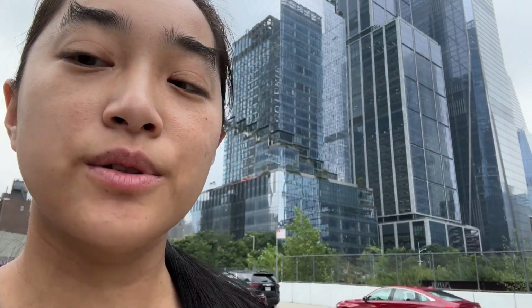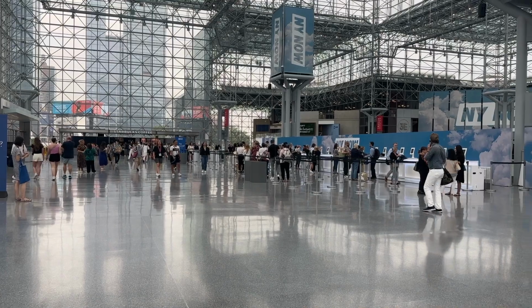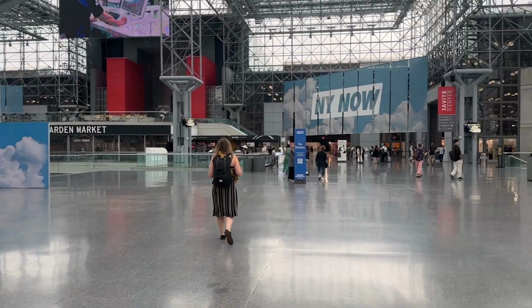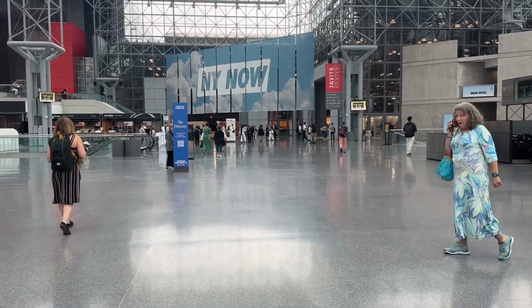So good luck for today. What day is it? I think it's day 3. So it's a lot cooler than it's been the last 2 days, so the walk was pretty pleasant. And there's the Javits Center. And there's the morning crowd. Quite a few people still. It's supposed to be slower today though.